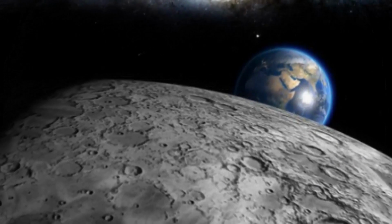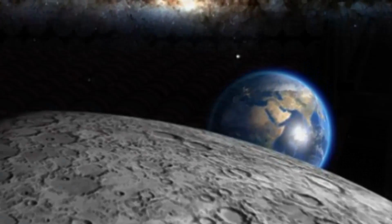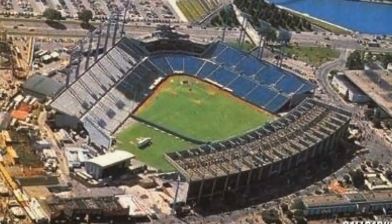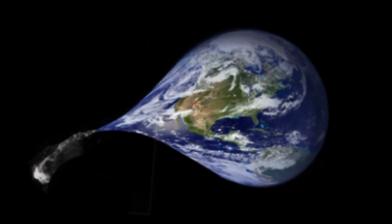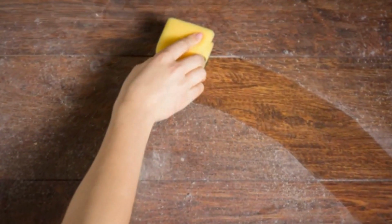It's the same dust we get on the surface of the Earth that's incoming, and that amount of dust is enough to fill 300 million barrels of oil, or the size of Exhibition Stadium in Toronto coming in, which is a very fine layer when you spread that around the surface of the Earth. So it's enough if you wipe your finger on a counter, you see some dust.